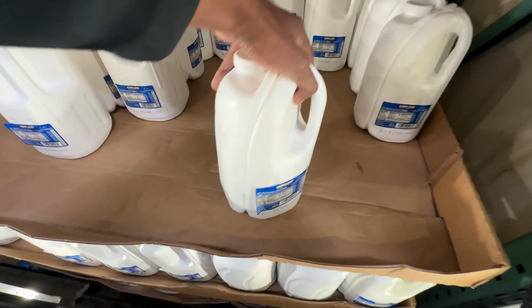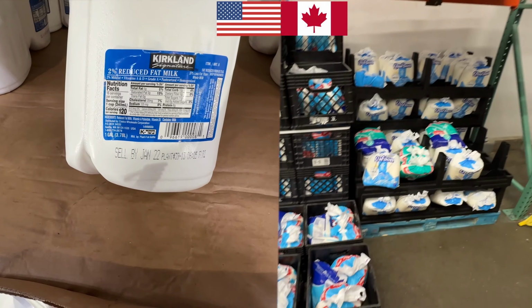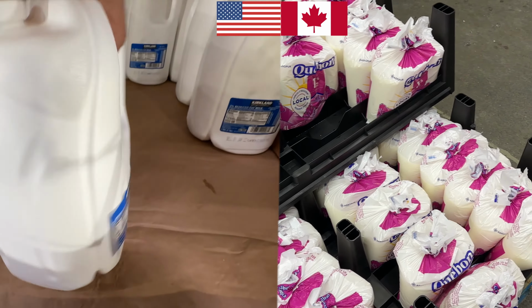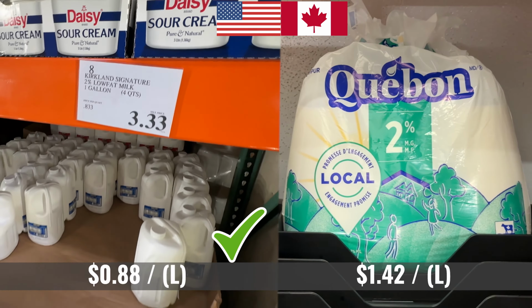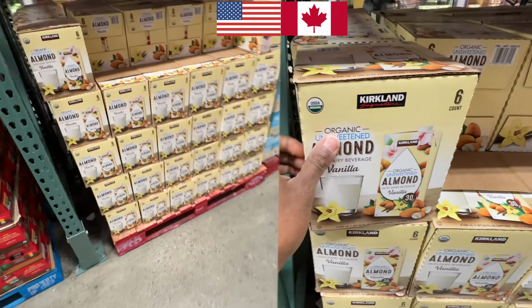I am not sure if this is what also contributes to the difference in price, but regular milk tends to be cheaper in the United States versus in Canada. In my particular example, 2% milk in the United States was selling for 88 cents per liter versus $1.42 per liter in Canada. So there is quite the difference in price here.